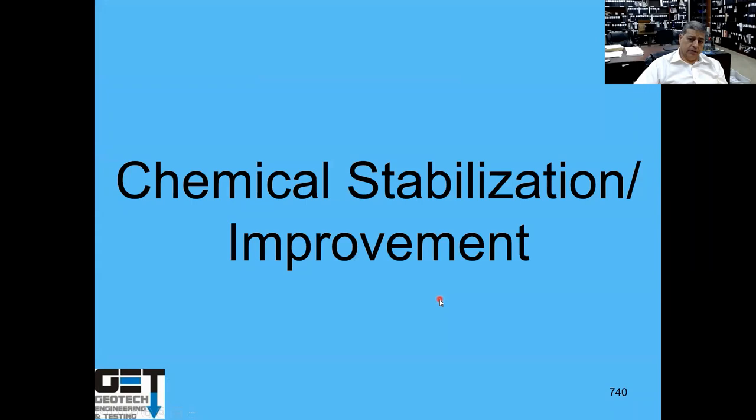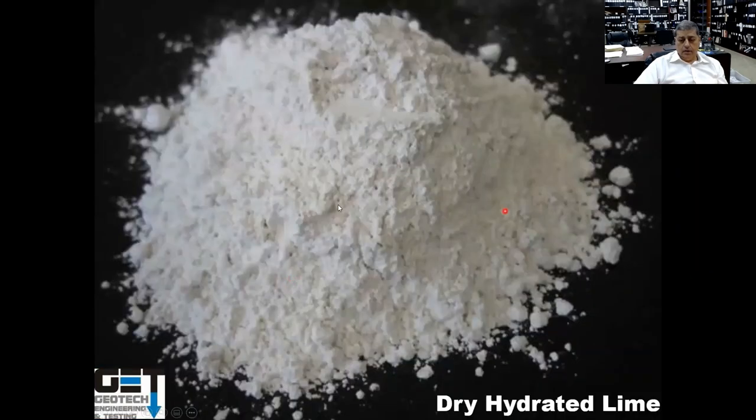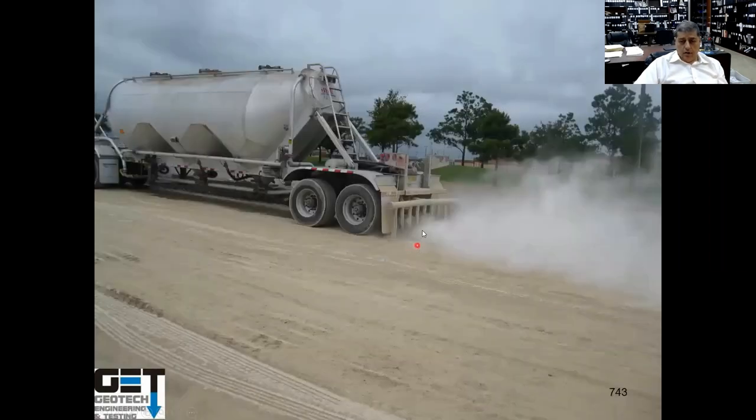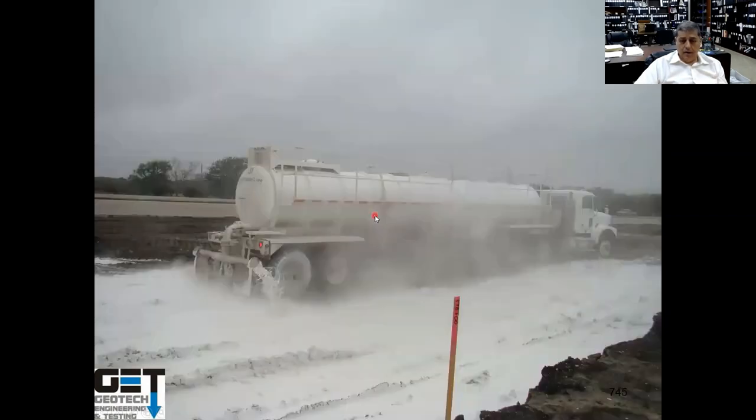We get chemical stabilization. It's expensive. You use fly ash or lime. This is a hydrated lime you can use, dry. That way you don't have to use as much water, or you put the fly ash in there. This is a quick lime here. Quick lime is even better. It soaks up all the water. It's really dry. I don't recommend slurry because it's got too much moisture already in it.